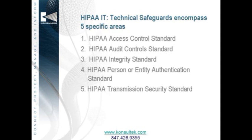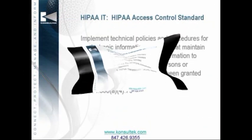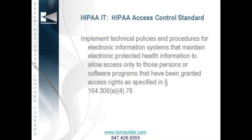The access control standard says that we need to implement technical policies and procedures for electronic information systems that maintain electronic protected health information to allow access only to those persons or software programs that have been granted access rights. So what's that mean for you? That means that from an IT perspective, you need to have the security infrastructure in place to ensure that you can truly protect your patient's records.